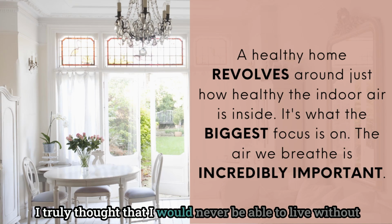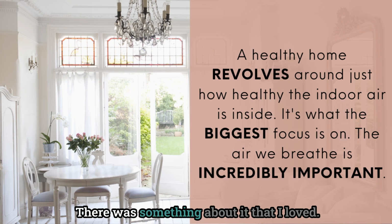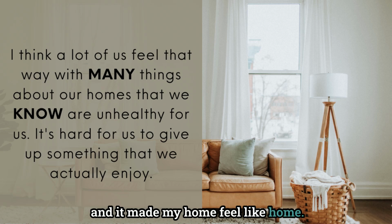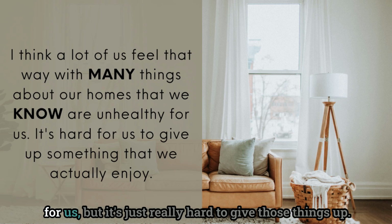I truly thought that I would never be able to live without air fresheners, scented candles, and other fragrances in my home. There was something about it that I loved. The scents were something that I loved, and it made my home feel like home. I actually think a lot of us feel that way with many things about our homes that we know are unhealthy for us, but it's just really hard to give those things up.